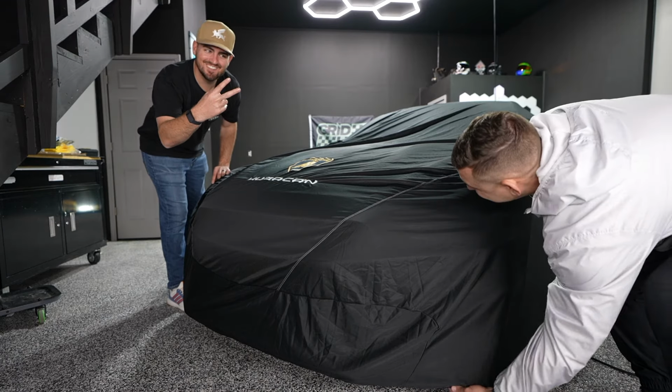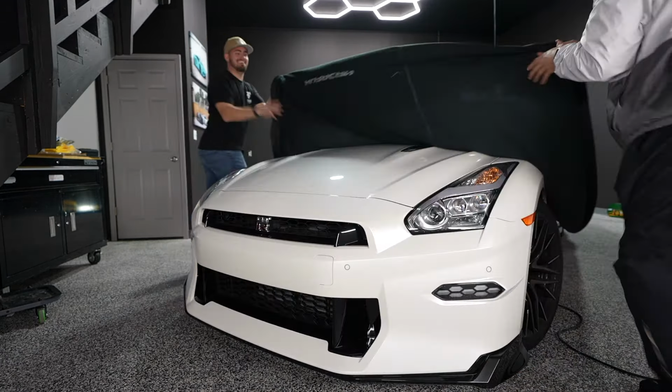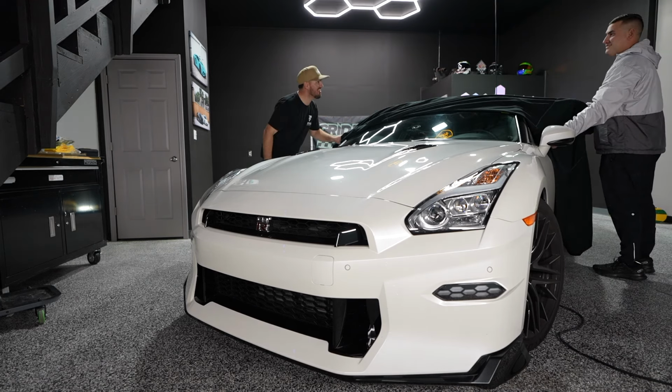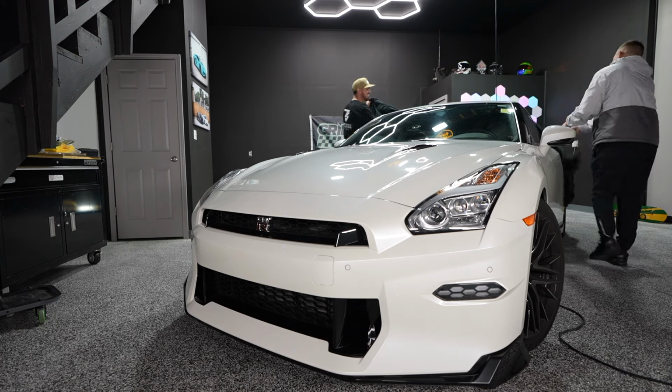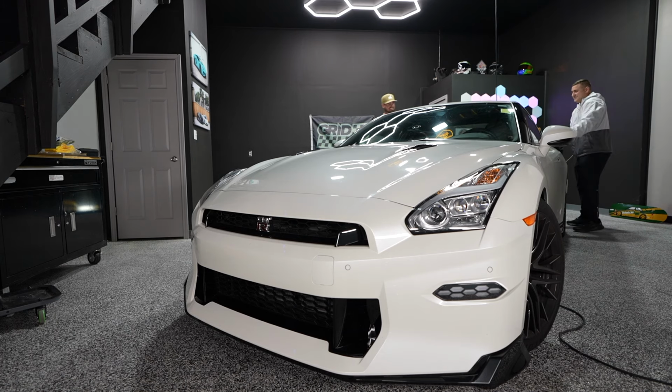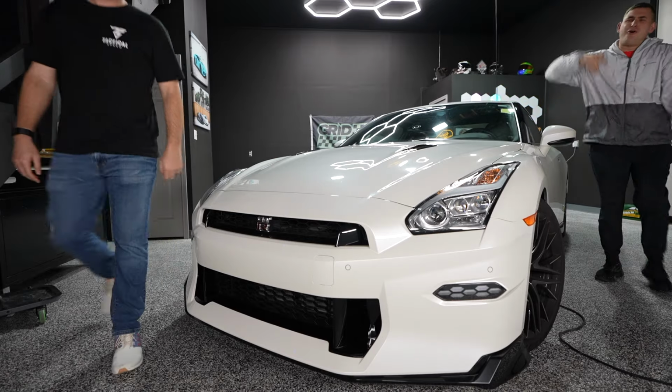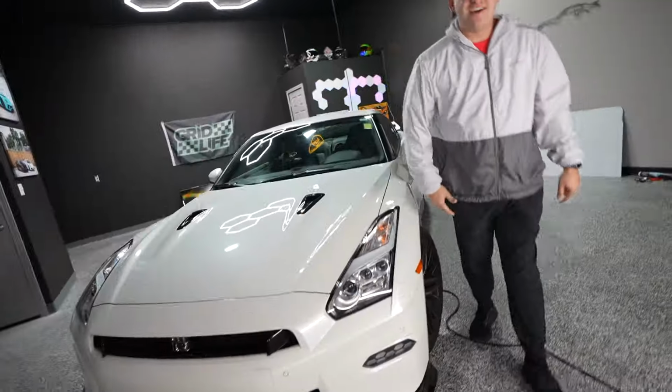3, 2, 1. The new car for the... A GTR? That's not a Lambo. What the heck? That's right. That is a 2024 GTR.